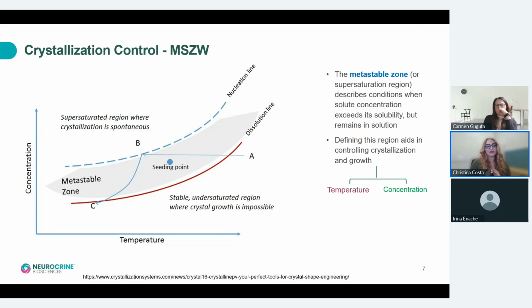So you can think of this like you have one set concentration of your sample and you're heating it up to a temperature past that dissolution line there. You can think of the dissolution line like your solubility line. And once we get to that temperature, we're able to dissolve the sample. We now have a clear sample. Then if we were to take that same sample and cool it down and follow the line all the way to B, we hit a point called the nucleation line or metastable limit, called a few other things. But if we continue past B into the region above that, we're now at a supersaturated region where crystallization is spontaneous. And so we're going to have our crystal start growing, precipitating out of our supersaturated solution.